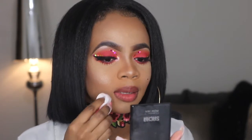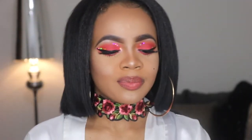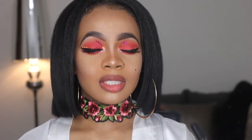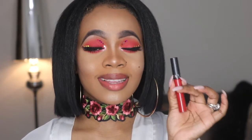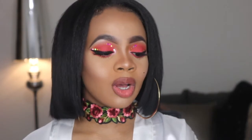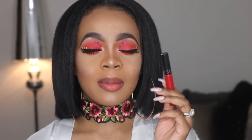So I still have some left over, but since I'm applying another red lip, I think it's okay. All right. So the next one that I want to talk about that's very similar as far as the darkness of it, it's not that bright and it's perfect, is Sephora's red lip. I've actually had this for a very, very long time and it lasted me so long. I think this is like the second time I had to repurchase it.